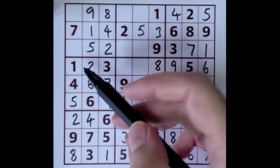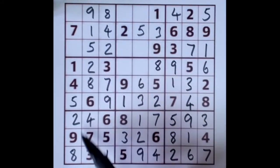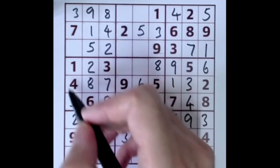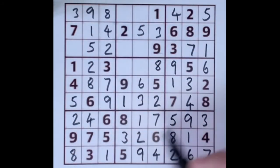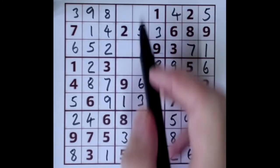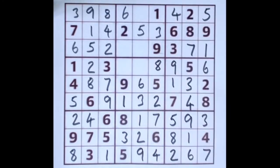Okay, 2 numbers missing here, 1, 2. We don't yet have a 3, but that 3 blocks that square there. 4, 5, 6 we don't yet have, so 6 goes in here like so. Now it blocks across there. 6 blocks this square here, so that's our 6.